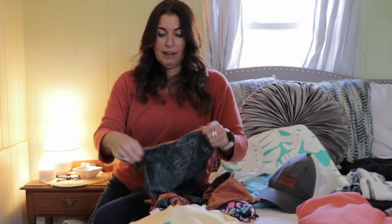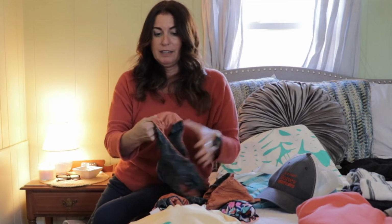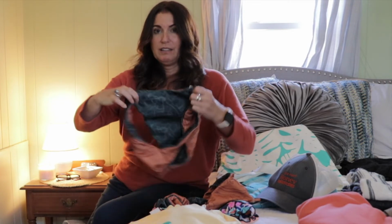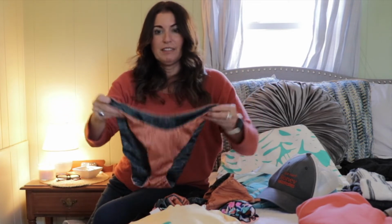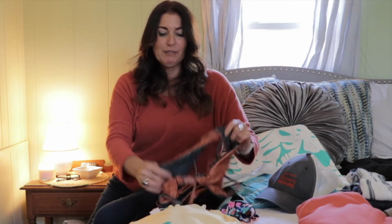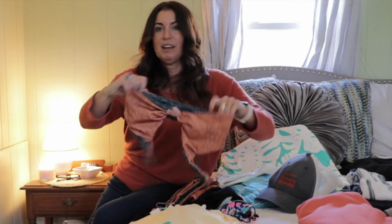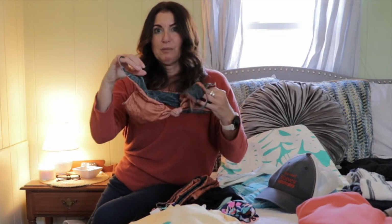The first one is actually a reversible suit. So this is one side, and then you can see what the print is on the other side. I love this. It is made by a gal here locally, so it's really fun to be able to support a small local business and have something really fun to wear in Puerto Rico.